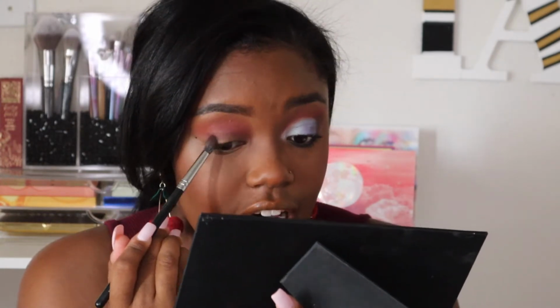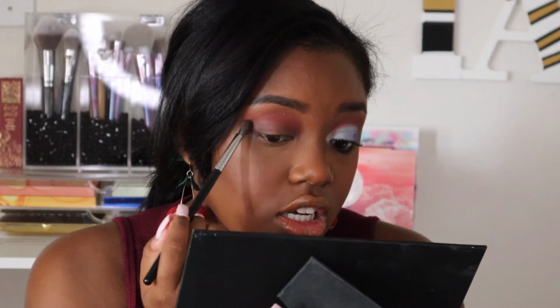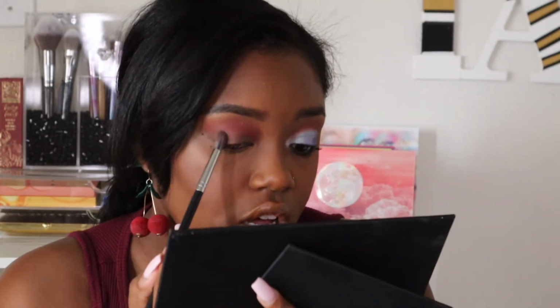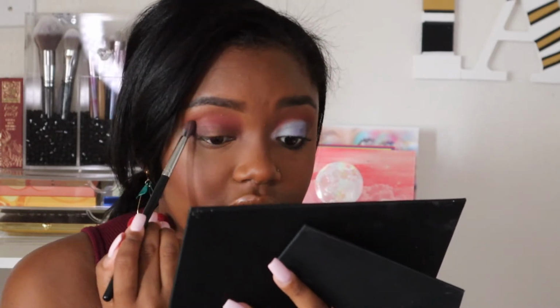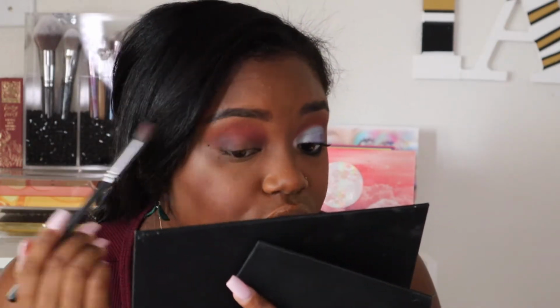I took the shade Coconut and I just placed it in the outer corner to add some depth into this look. And Coconut is a brown that you kind of have to build up to the intensity that you want. I could have just went into the black, but that would have been too harsh for this look. I have so much fallout on my face right here. Can you guys see this? This is fallout from that shade Coconut.